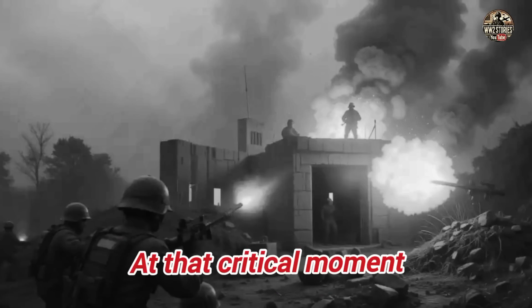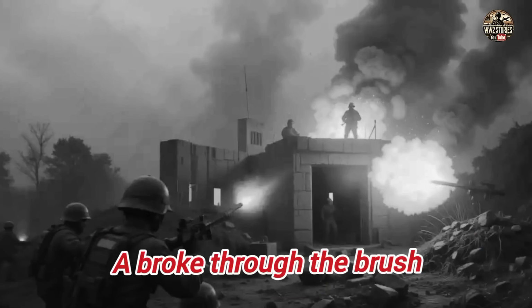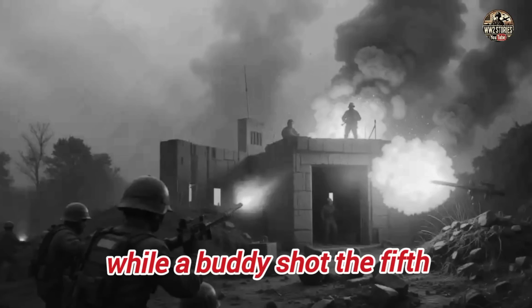At that critical moment, Private First Class Howard Smith of Company A broke through the brush and sprayed the tank with his BAR, killing 4 assailants while a buddy shot the 5th.